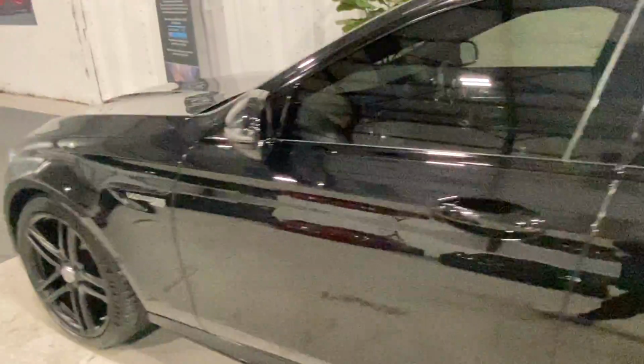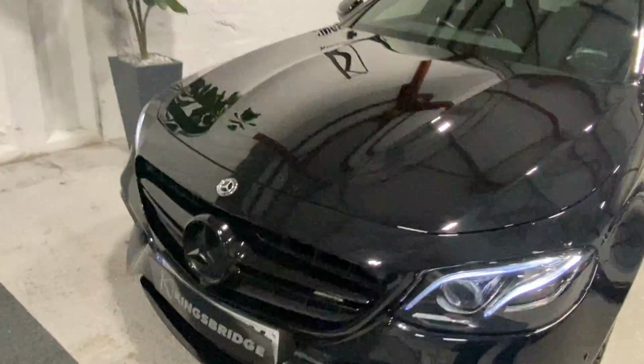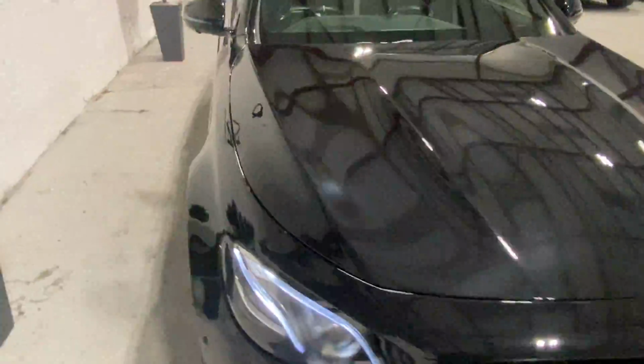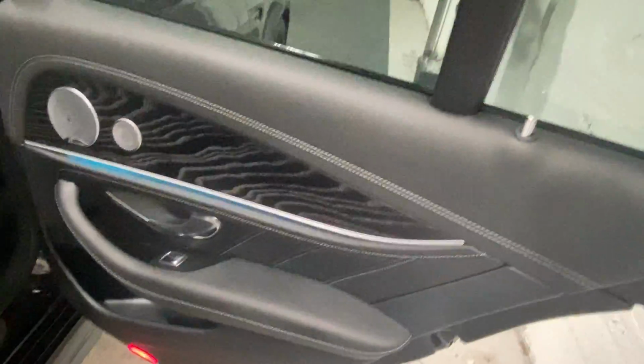Let's go round to the driver's side, the business end, and let's see what we've got up front. First of all, quick look at the driver's side rear. Again, much of the same. Really is a stunning interior.